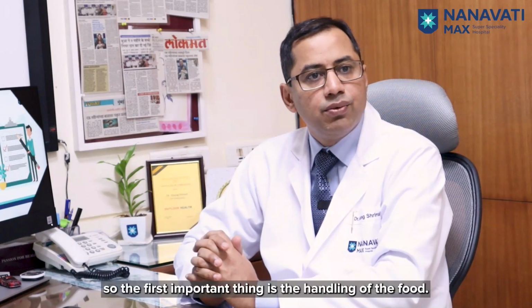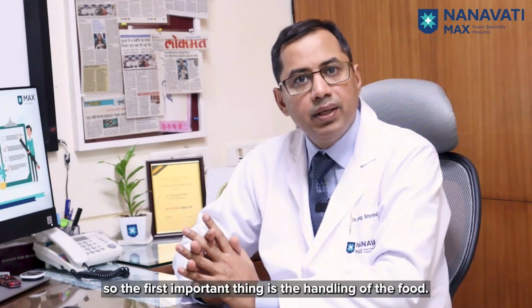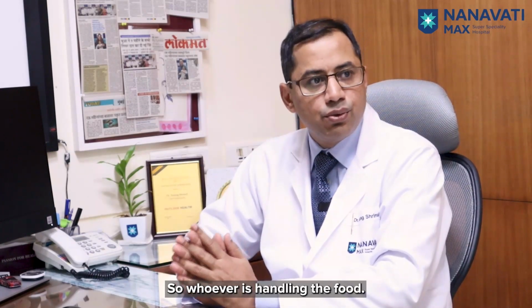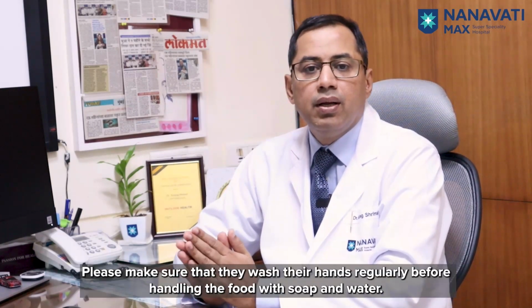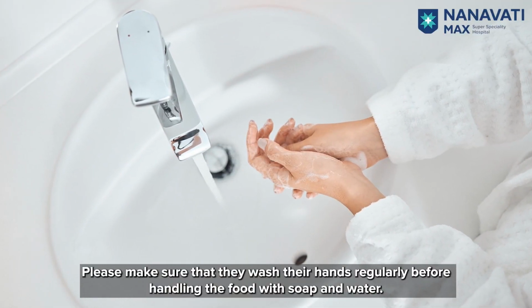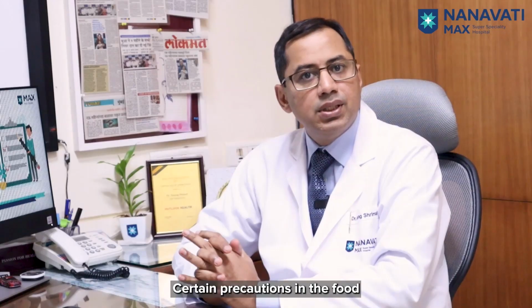Okay. Food hygiene. So the first important thing is handling of the food. Whoever is handling the food, which is cooking, getting food for you, please make sure that they wash their hands regularly before handling the food with soap and water. Certain precautions in the food: it is fresh, which is home cooked, and cooked food.